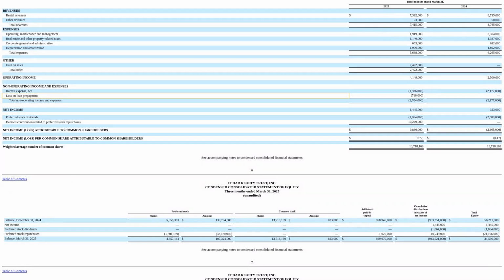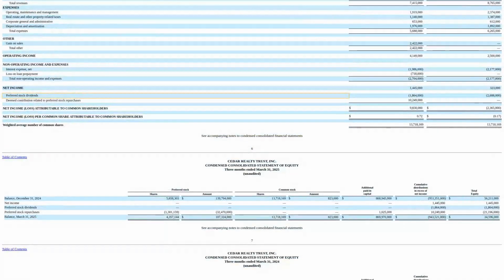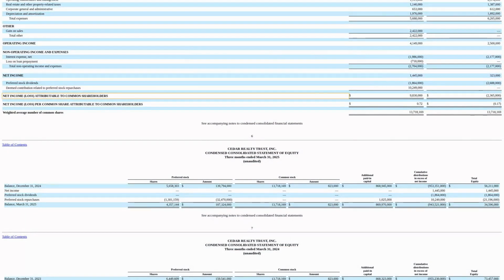The net income is the bottom line, how much money the company actually made after all the expenses are paid. Here, it's a positive $1.4 million. However, take it with a grain of salt since this figure had a gain on sales of assets baked in. They paid $1.9 million in preferred stock dividends. Finally, we get to net income for common shareholders, which is much better compared to a loss of $2 of a positive impact from sales of assets.